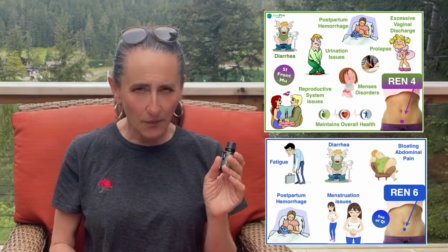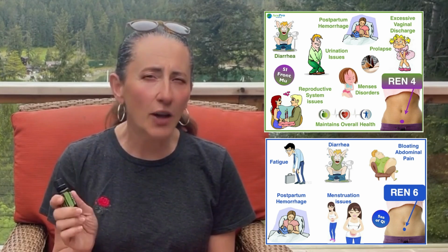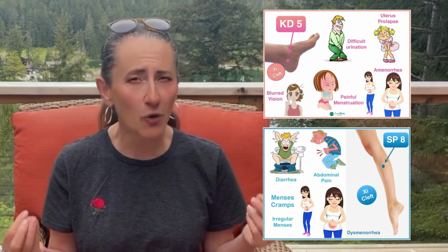So cinnamon, we're going to use it because it has health benefits for the reproductive system, specifically the female reproductive system, in balancing hormones and reducing menstruation cramps because it is warming. Now, what we want to do is put a little drop on REN 4, REN 6. That is going to be local when there are menstruation cramps during the cycle. But we also want to use it on kidney 5, the xi-cleft point of kidney, and spleen 8, the xi-cleft point of spleen, because those 2 points are powerful when it comes to menstruation cramps. And then you combine with cinnamon, and now you have double the effect, because this is really good to relieve inflammation, pain, but it's also an antiseptic, which is fantastic.